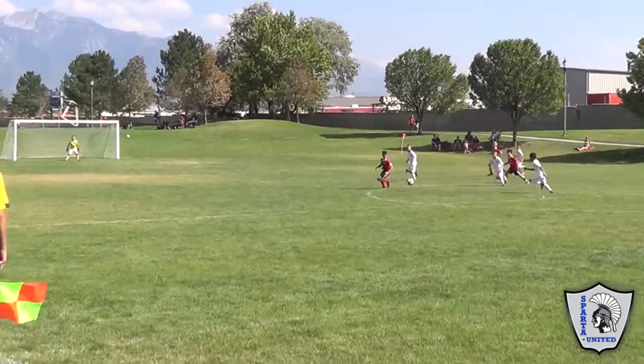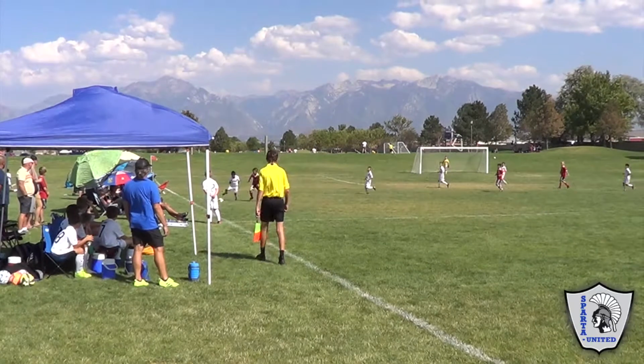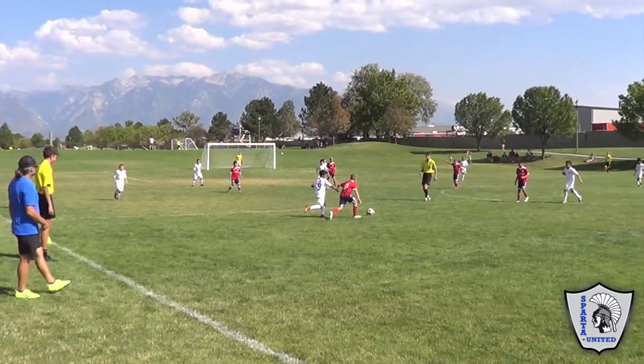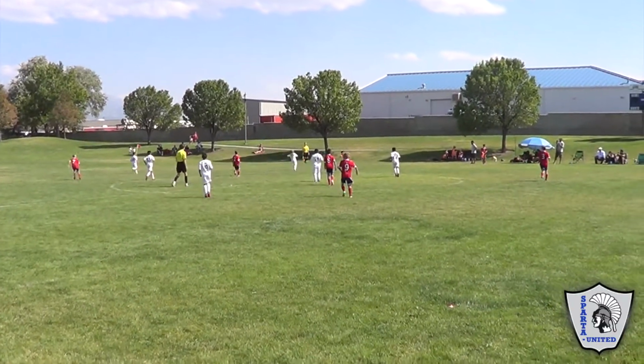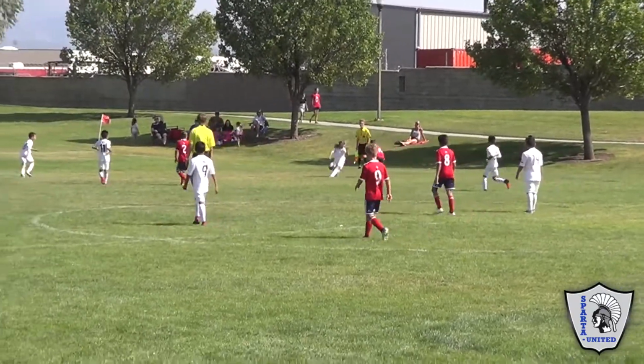Here's one that goes wide, and Wilkes wins it and plays it forward, but our forward is nowhere to be seen. I think, Brandon, you're standing, where are you? There you come. So you're way too far away on this play. When the ball comes wide on this side, you need to shift to this side and be ready for Wilkes to win that ball and play it forward to you.